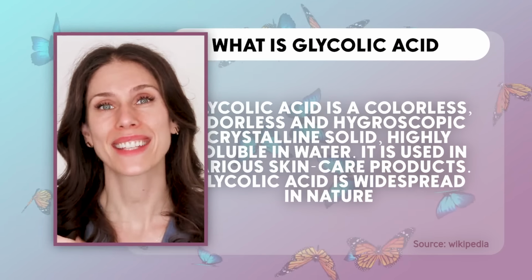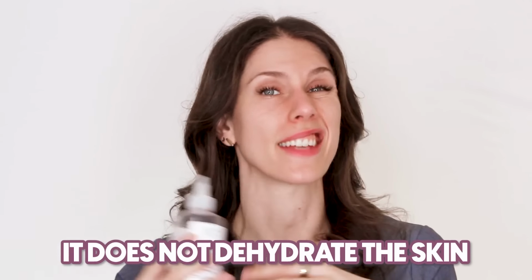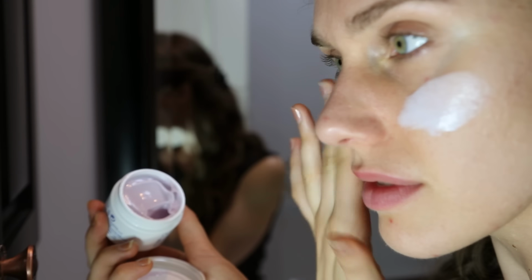Glycolic acid is an alpha hydroxy acid, and it's one of the smallest ones, so it can actually penetrate pretty deep. It helps to exfoliate, but it doesn't dehydrate the skin the way that something like a BHA might. This is especially great for people with dry skin who want to exfoliate. This is something that can be used during the winter. Of course, with any acid, you need to use a sunscreen during the day and you need to use a moisturizer after, or a good one at night.